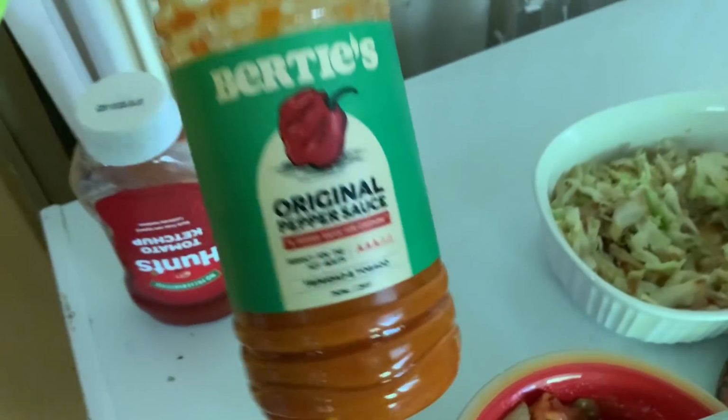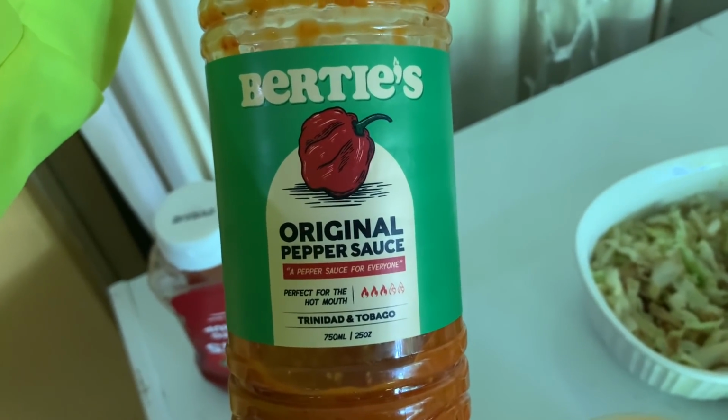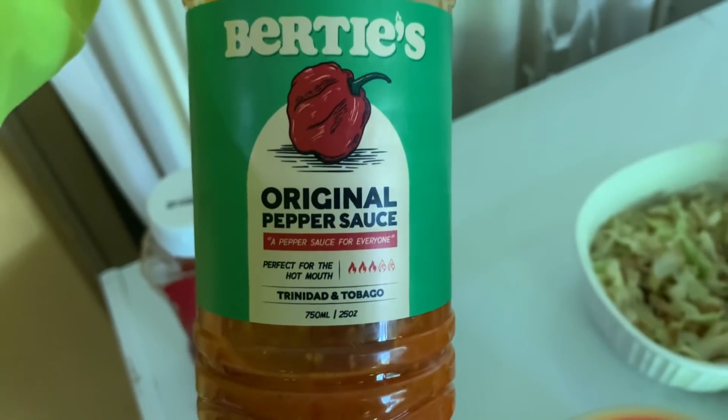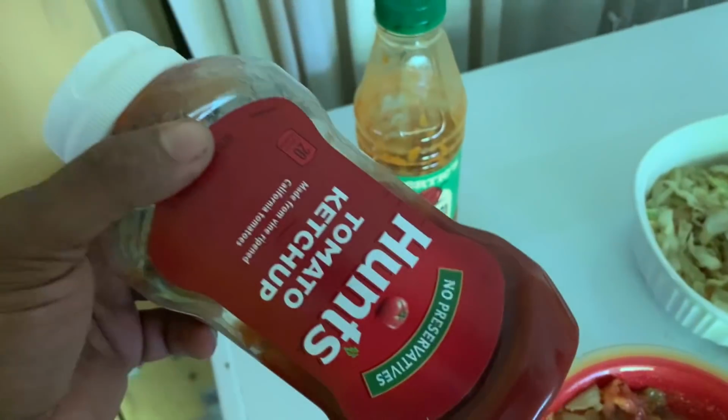And then we have the favorite condiments of Trinidad. We have some Bertie's original pepper sauce right here, perfect for a hot mouth, established Trinidad and Tobago. And we have some ketchup. Just typical condiments of a fish sandwich in the Caribbean.